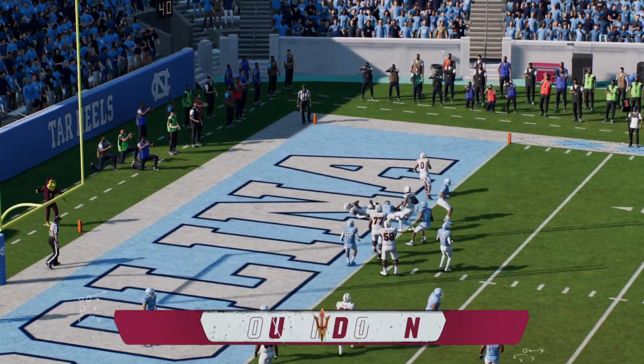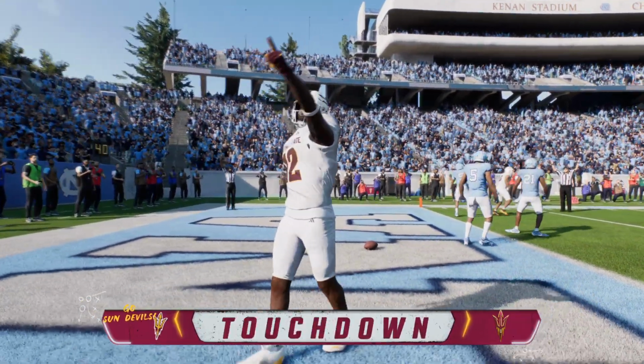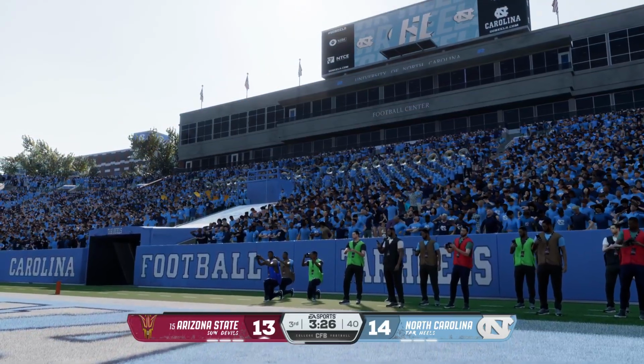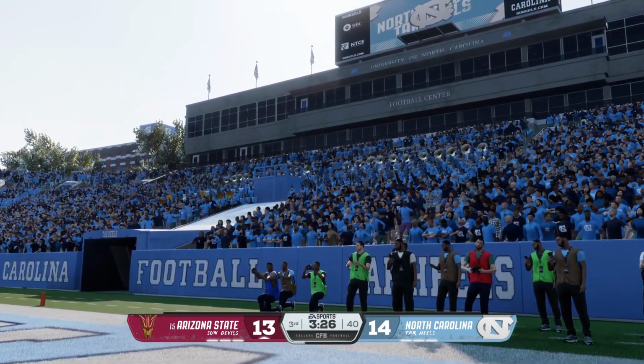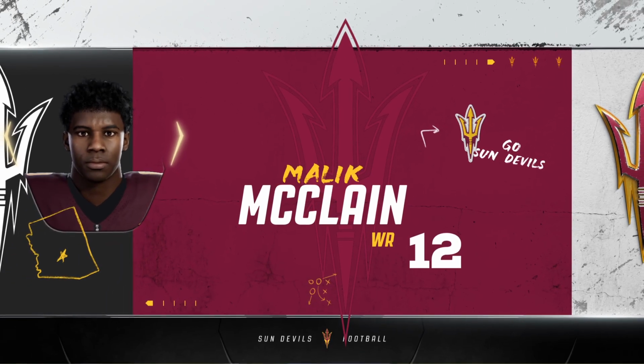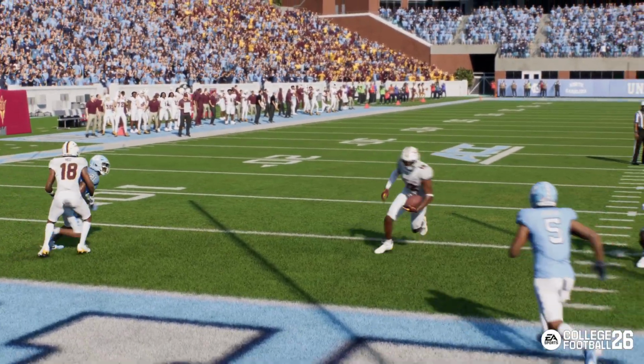It's complete to the right. Touchdown, Arizona State! Made the grab and then did the rest himself, and they put points on the board. Find my matchups out wide. I love a matchup with my wide receiver. I like my guy better than yours. Quarterback finds the matchup. The wide receiver catches the football, takes it into the end zone for 6.